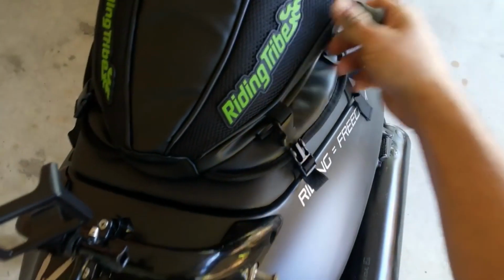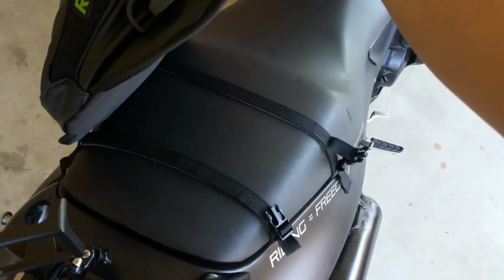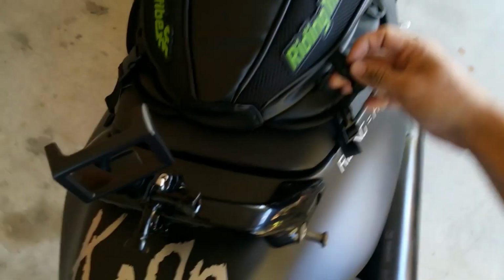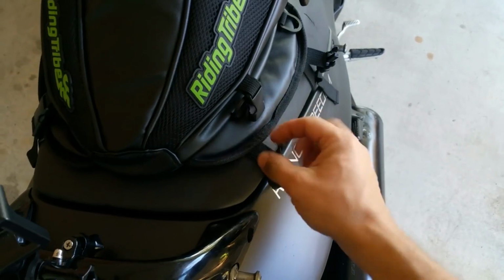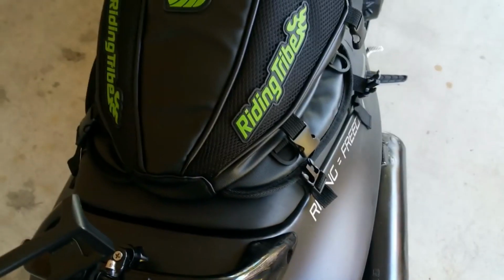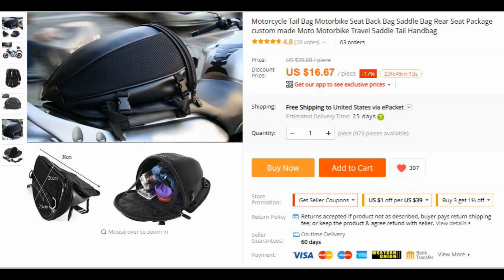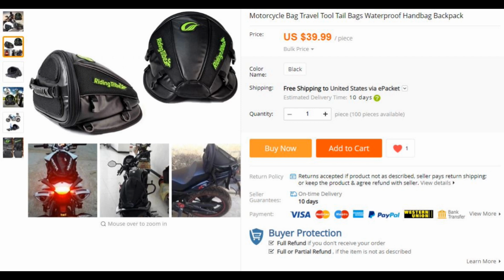They are really easy to install. There's two straps that go underneath the seats. If in an unforeseen situation you do need to get rid of the bag, you can unclip the two buckles on either side and strap it over your back like a bit of a handbag. They come in an unbranded black version, as you can see here, or you can have the same one that I have, which is the one with the Riding Tribe badge.